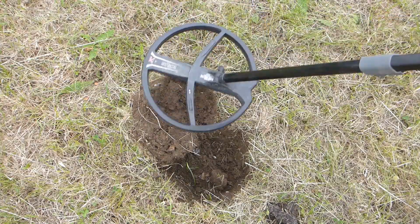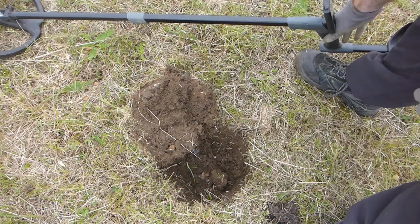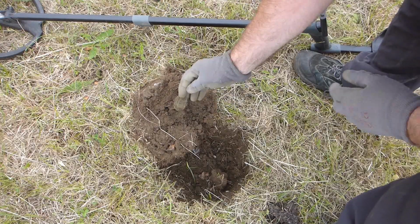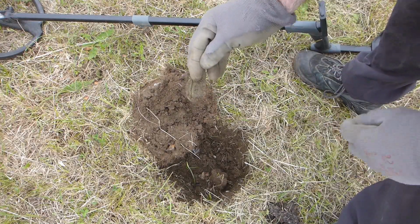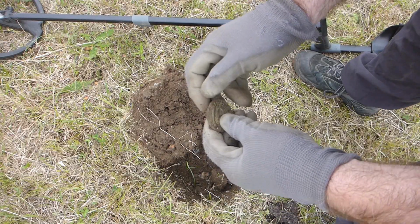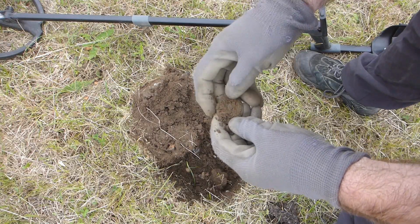Well, it's a big signal. I just turned over the sod there, you can see it right in the middle of the clods. Pinpointer was spot on. Looks like a button. Oh no, it's a brooch. It's a little bit better. Like an old badger brooch. Let's see if there's any detail on it.